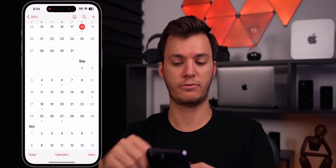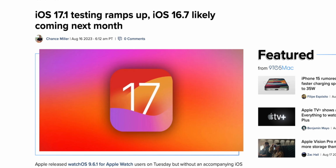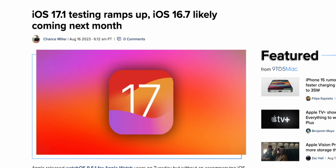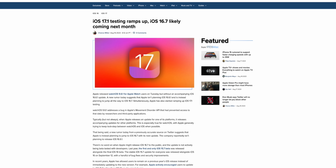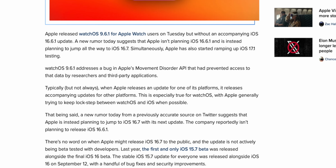Okay, so before we get to the main news segment of this video, let's talk about some more iOS software related news. And the first thing I want to talk about is iOS 17.1. Yes, iOS 17.1 is currently in development. This was seen by 9to5Mac in their analytics, and it looks like Apple is testing that out right now, and that should come out most likely in October. Now, they also reported that Apple is not planning an iOS 16.6.1, and they're going to go straight to iOS 16.7, just as we anticipated here on the channel a few weeks back.